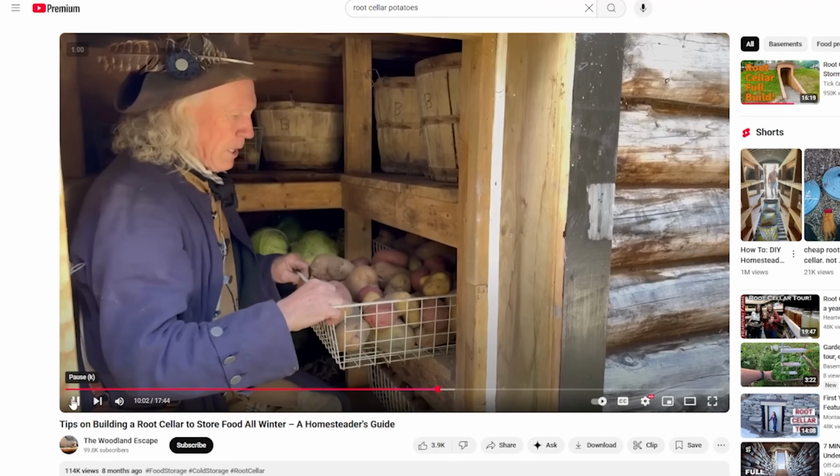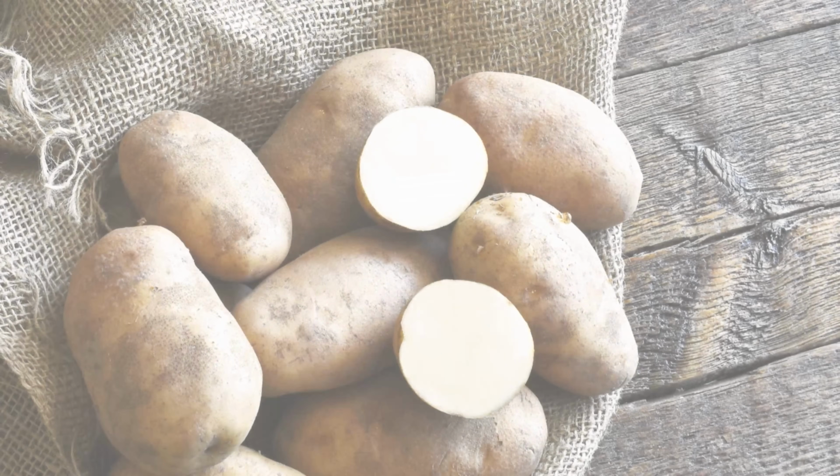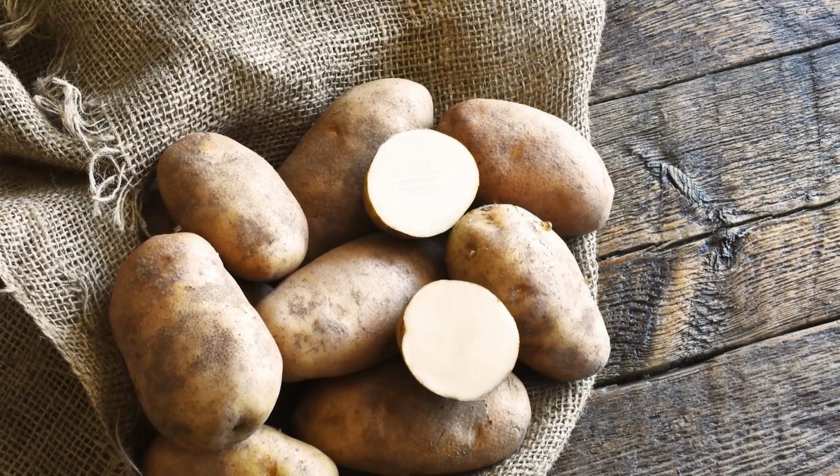Root cellaring for potatoes. Root cellaring is hands down the best method for storing potatoes. Make sure you choose russets for these. Russets are best for storage. These crops thrive in cool, dark, humid conditions and can last for months without refrigeration. If you've only got a basement, insulated garage, or even a buried cooler, you've got root cellaring potential, but from my experience, a typical closet or basement will not do. A dedicated, special built root cellar is essential.